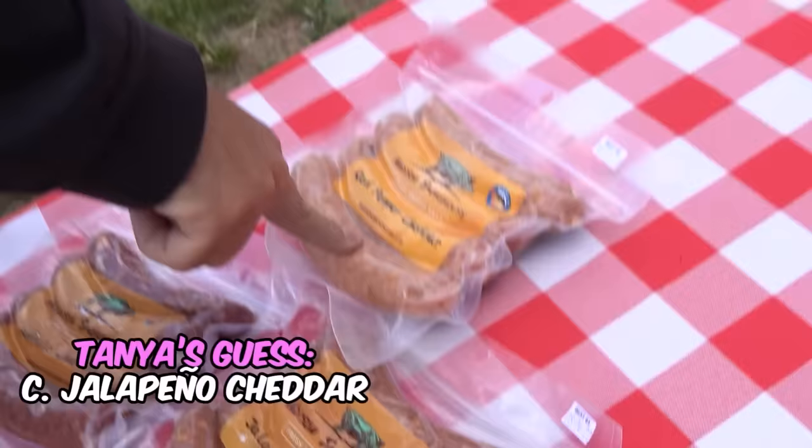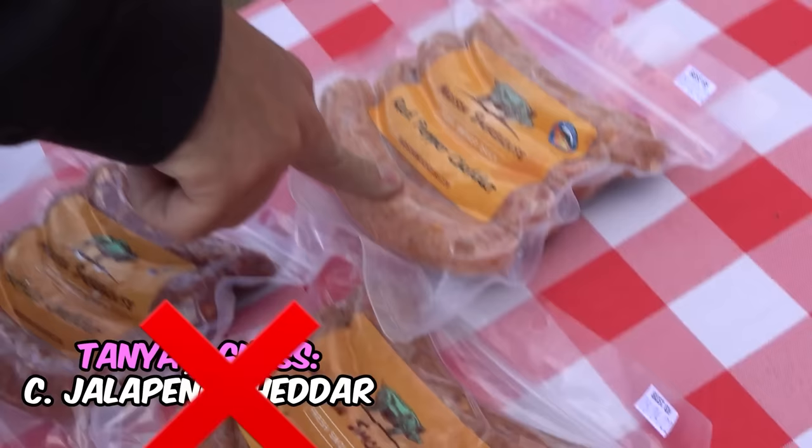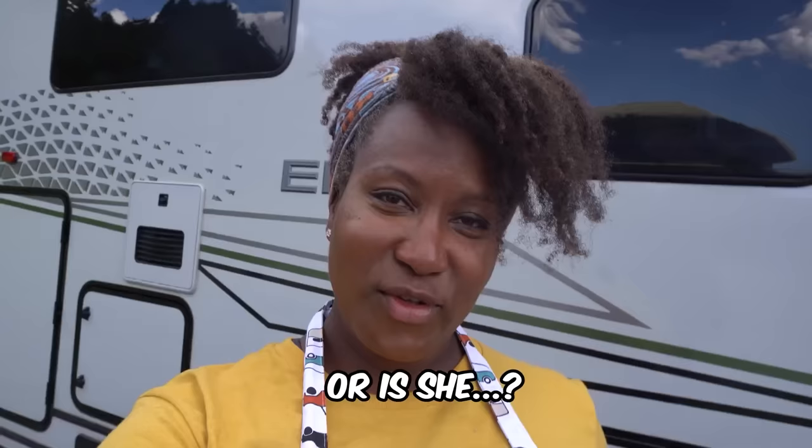Let's try this one. Oh, I was wrong, you guys. I was completely, utterly wrong. Watch, it's gonna be jalapeno cheddar. Guarantee you, jalapeno cheddar.